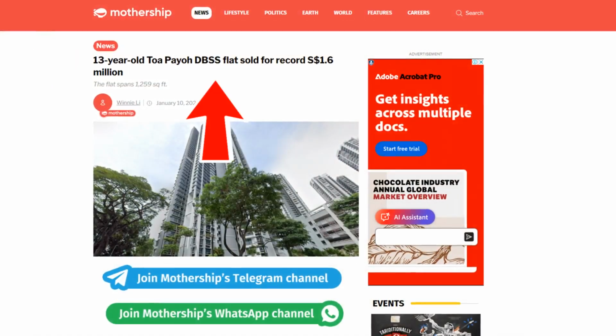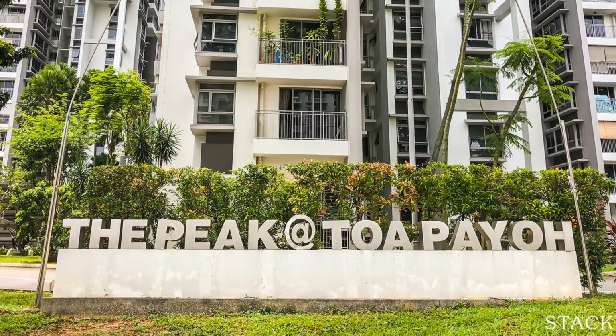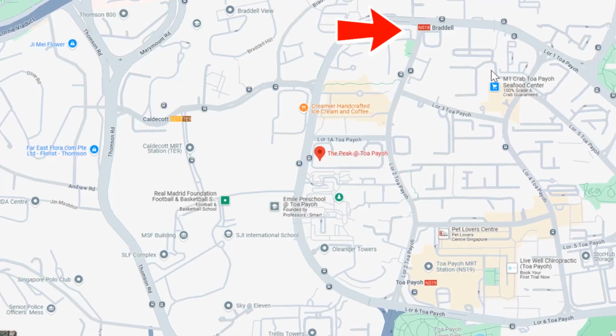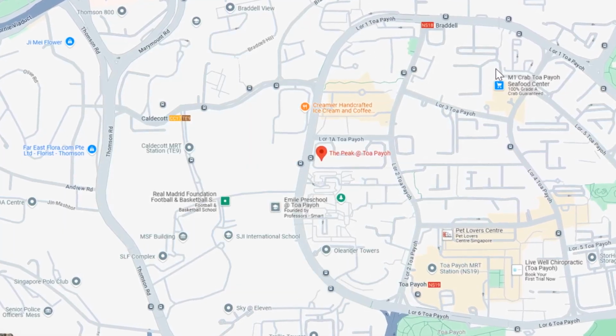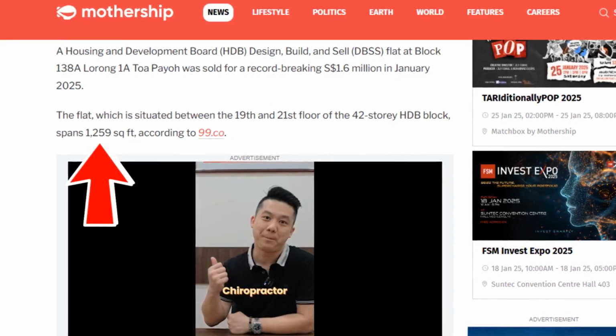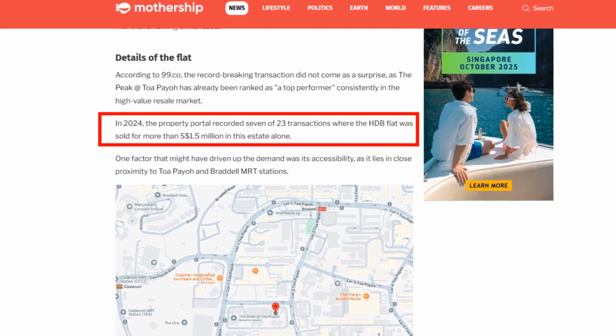In order to understand whether this unit is overpriced, let's first look at the facts laid out by the article. The article mentioned a 13-year-old DBSS sold for $1.6 million. The project is called The Peak and it is in Toa Payoh. It is located between Braddell and Toa Payoh MRT stations. It is a high floor unit around the 20th floor. It is around 1,200 square feet, meaning it is a 5-room flat. The Peak is a DBSS project that has been known for its high prices.